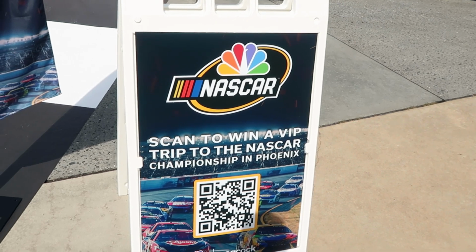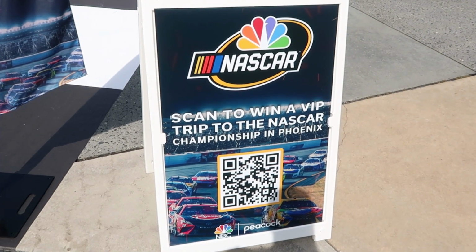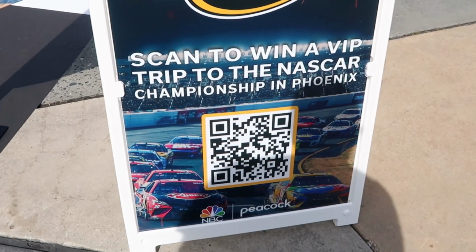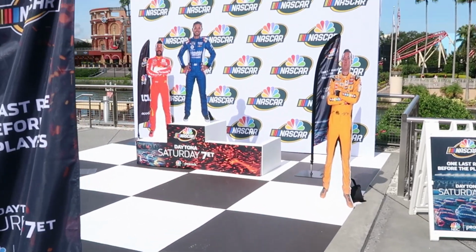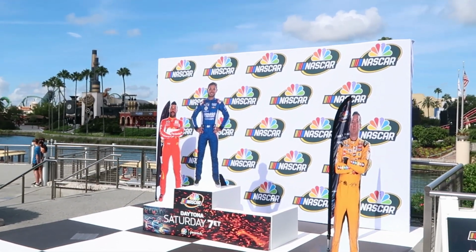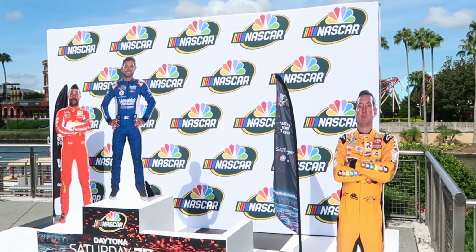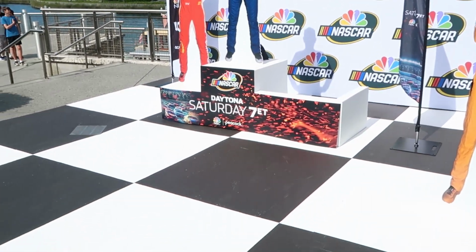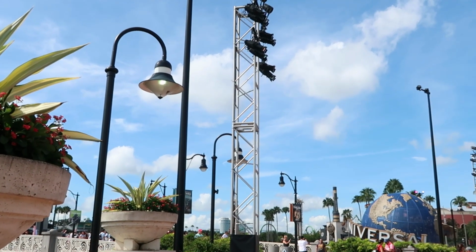Check this right here on Universal CityWalk. Scan to win a VIP trip to the NASCAR Championship in Phoenix right there. Let me get a little bit closer. You guys could scan that QR code. They also have a really cool setup over here with some of the NASCAR racers. This over here is actually really interesting and is a checkered floor. I love this. Of course, I do always like to start out here.